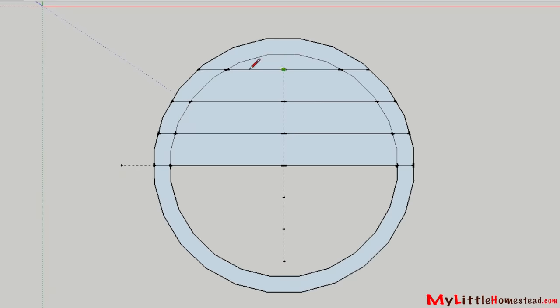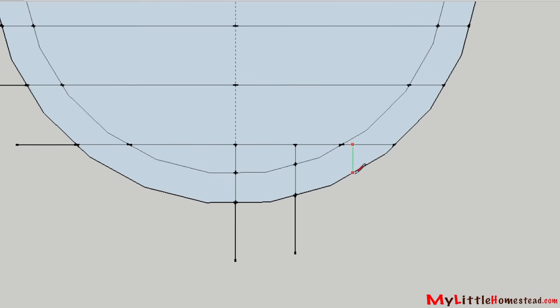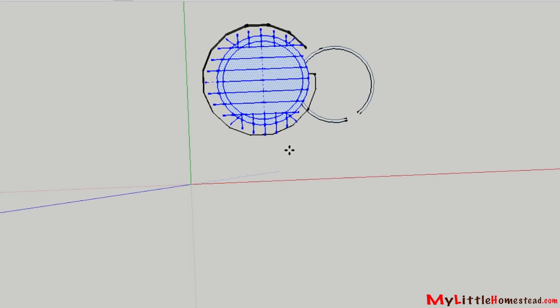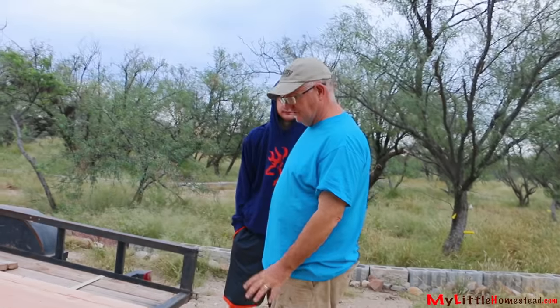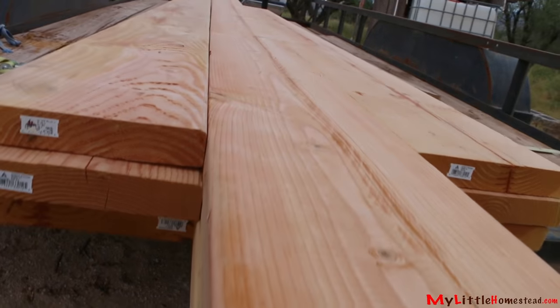Because we have a circle, I wanted to put a design on top of it on the roof that's somewhat circular. So we laid out our joists on 2-foot centers like you would a normal patio roof. We have 20-footers for the longest sections across the circle.